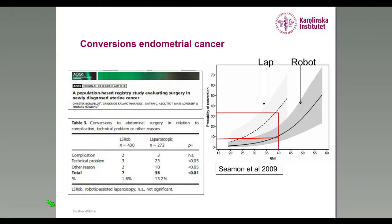These are some other data showing something completely different. This is from Seaman in 2009, looking at conversion rate between robotic surgery and laparoscopic surgery in relation to BMI. And as we can see here, at a BMI of 40, we have a conversion rate of about 10% for robotic surgery and a conversion rate of 35% by laparoscopic surgery.